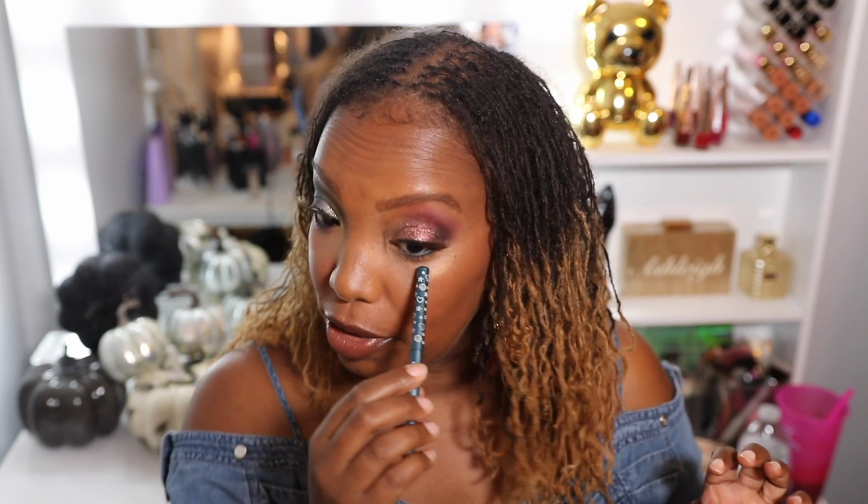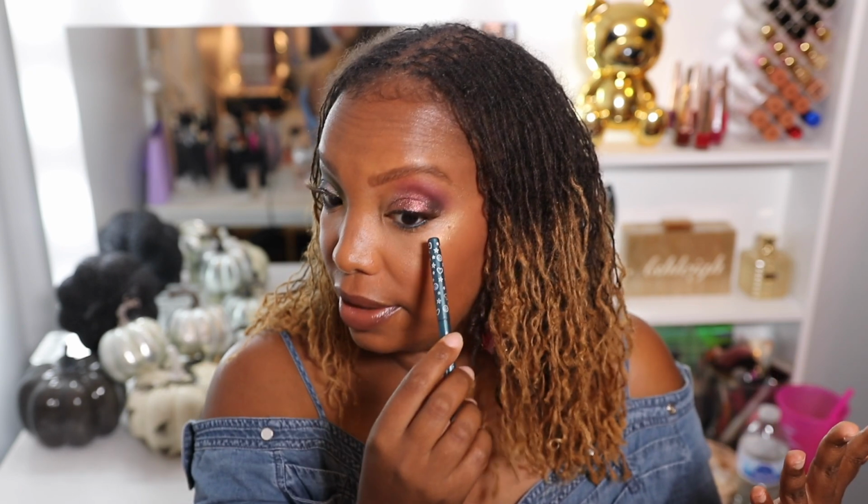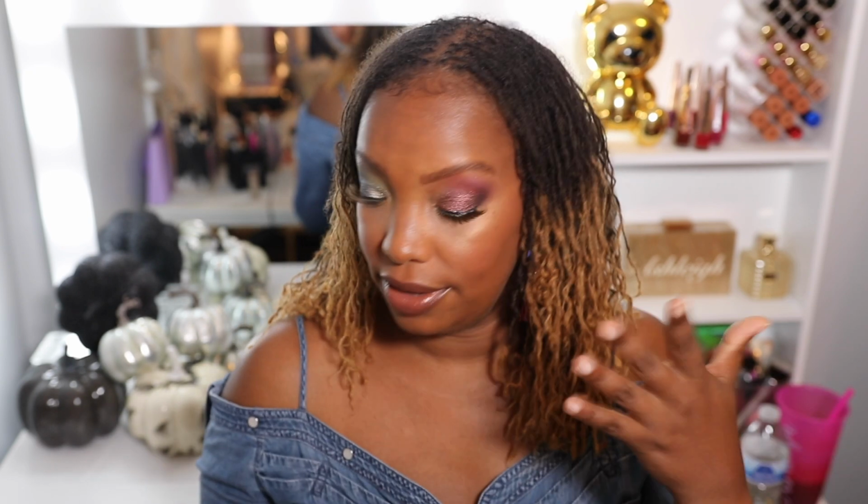And for my eyeliner, I went in with one of my new favorites, which is the Colourpop Outerspace liner. It's just a beautiful teal liner. I've been really preferring it over the black. I think it definitely is a perfect match for this look, and it gives a nice contrast for this look.